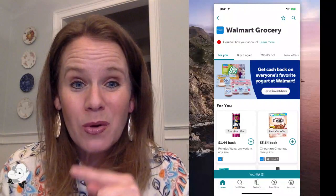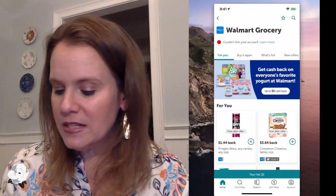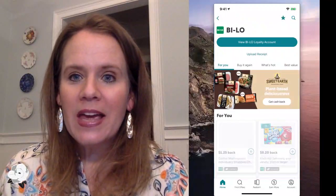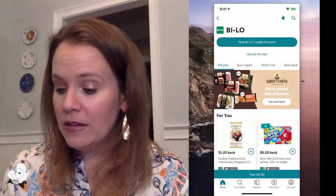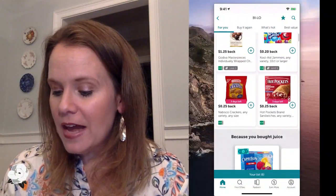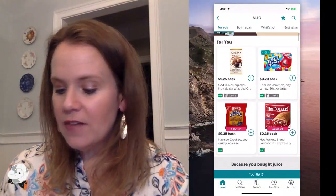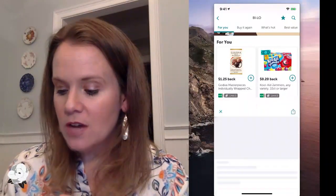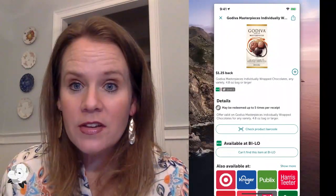But I can use this with Walmart pickup orders now, Walmart delivery. Once you link your account, Buy Low, I do have my account linked, and it'll even show me that across the top, view your loyalty account. That means that if I come in here and I save an offer, let's say I'm gonna save this $1.25 back on Godiva chocolate, I can look at all the details if I want.